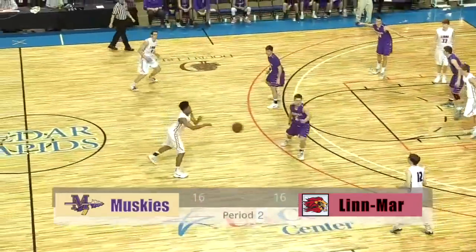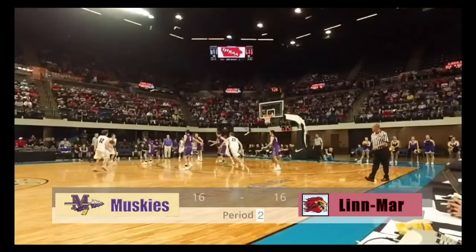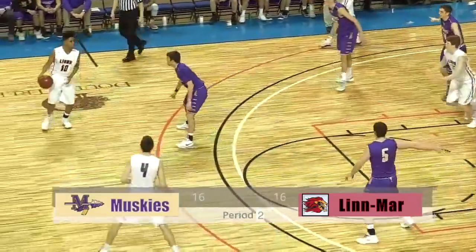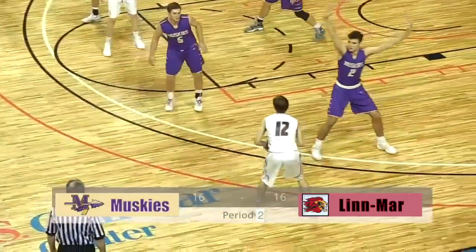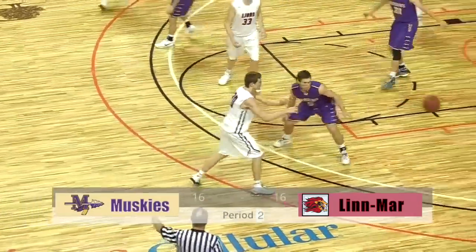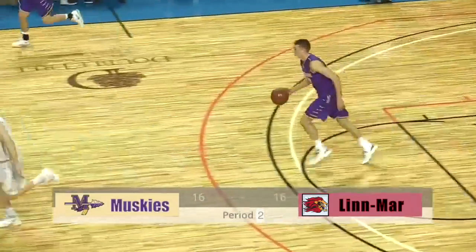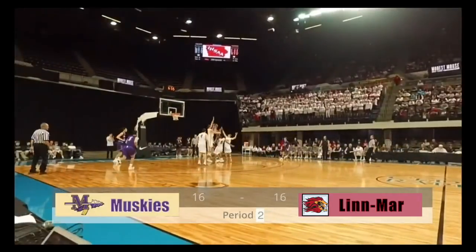There's Hall. He swings it over to Martin. Muskie's in that zone. Bounce now to Robertson. Robertson swings it to Hall on the left wing. Hall back to Robertson as Linn-Mar's being forced to work farther away from the hoop with his zone. Hutchison now swings it. There's a three out of the corner, and it's short. No good. Rebound, Wieskamp. Strong rebound by Joe. Yet another. The zone also keeps Joe closer to the rim for rebounds.